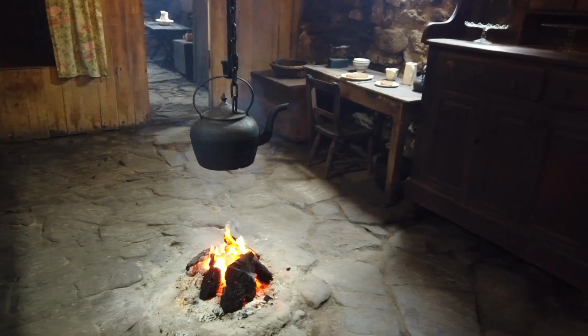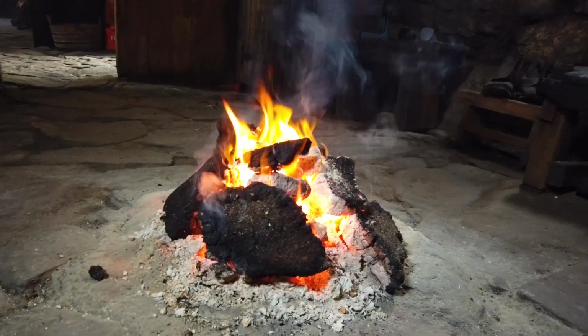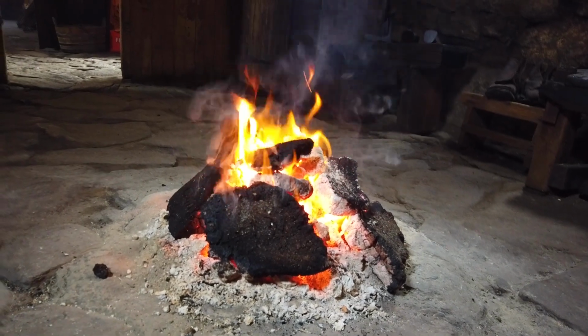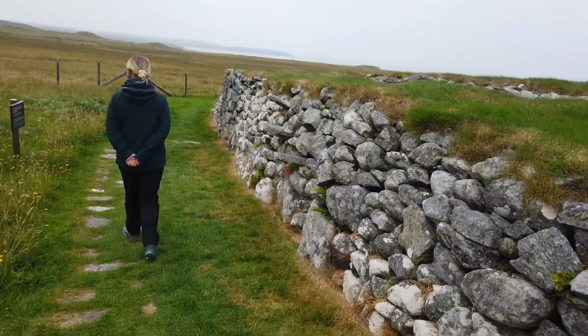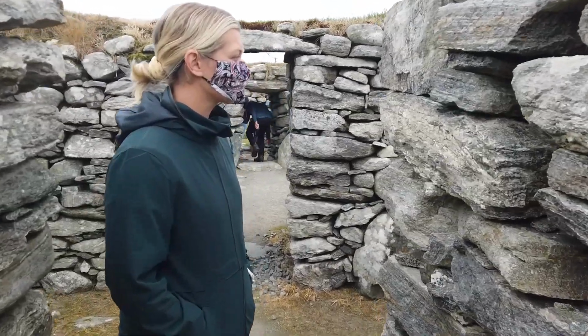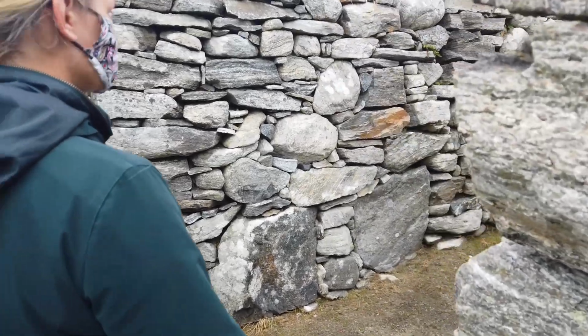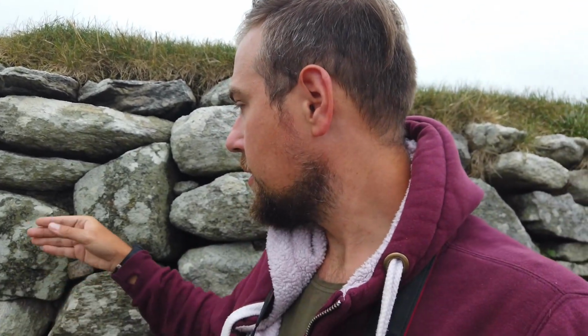Let me tell you, the smell of peat in the Black House was something I will never forget. Very pungent, but very cozy and homey at the same time. So here we have the walls with 2 layers of stones on the inside and the outside, and in the middle there is a layer of earth to keep the house warm.